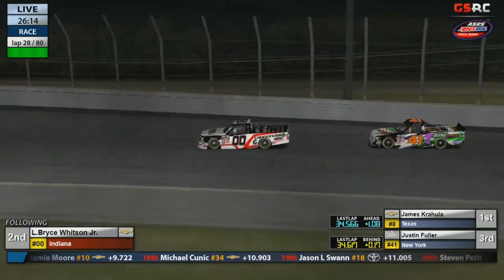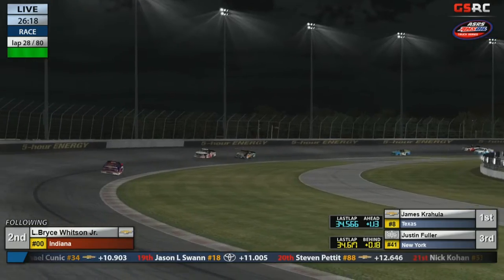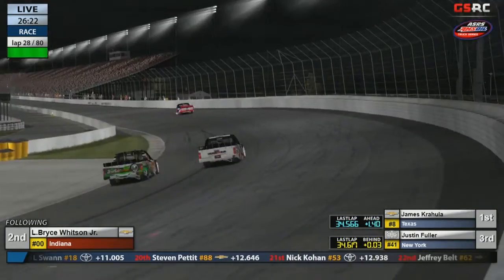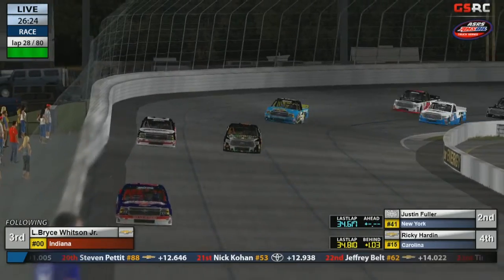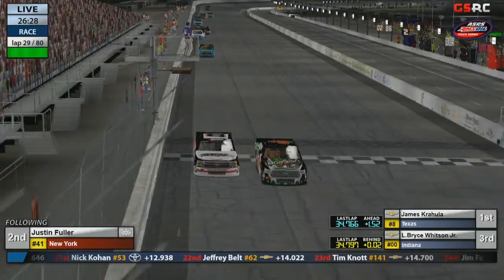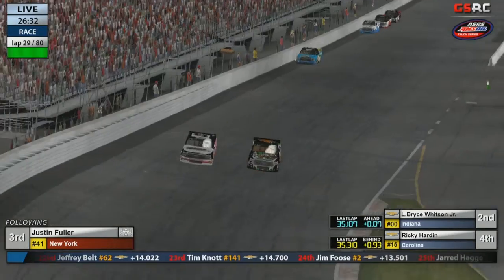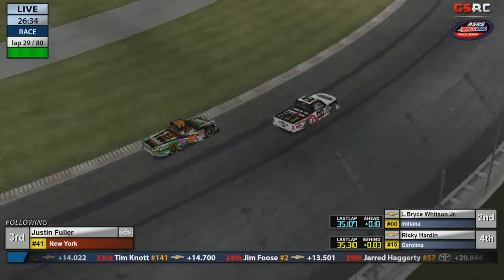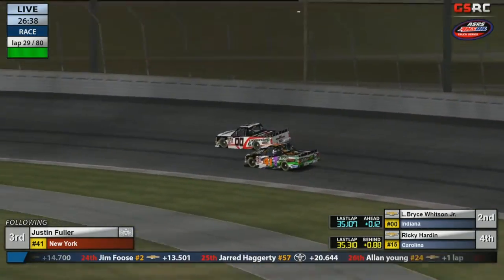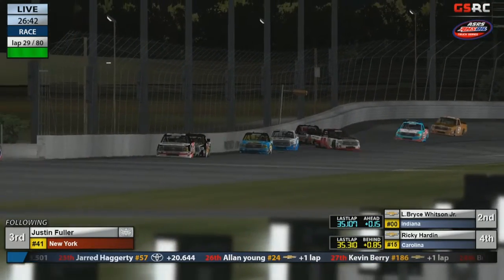Yeah, Justin Fuller's fastest lap has been 34.3 as opposed to Krahula, who has done 34.2, but then Krahula's had clean traffic. Fuller has yet to have that. However, the pace he's shown right now as he gets a run off of Bryce Whitson coming out of turn 4, he could certainly be a challenger for that fastest lap, but can he make it stick? He's getting aero loose. Bryce Whitson's truck keeps taking the air away from him. However, Fuller drove it in like a lamb and tries to come out like a lion, but it doesn't.